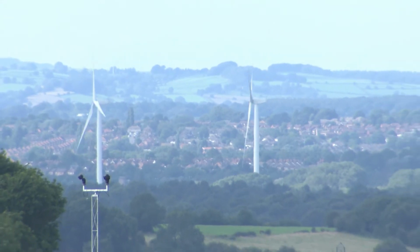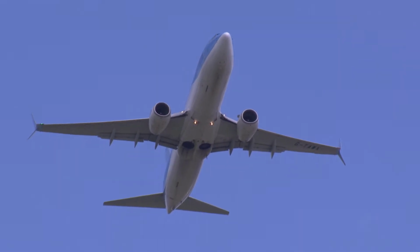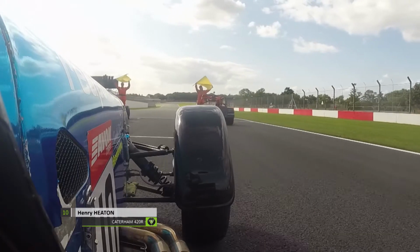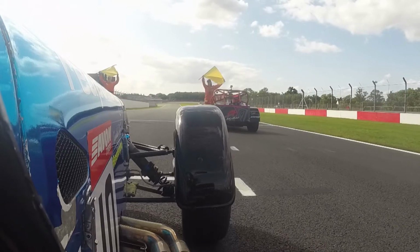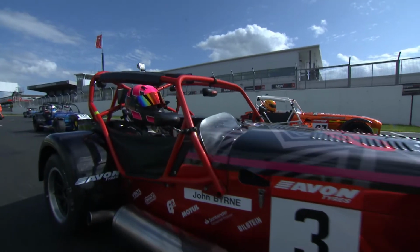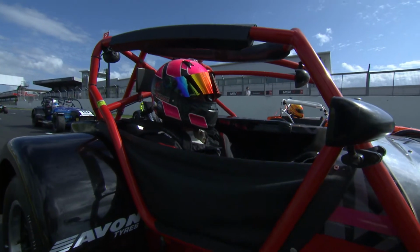The penultimate round of the 2019 Avon Tyres Caterham 7 420R Championship brings us to the high-speed, sweeping Donington Park Grand Prix circuit in Leicestershire. Tim Dickens arrives here as the points leader, but has only qualified 5th on the grid, with his two big rivals, John Byrne and Henry Heaton, both ahead of him. So this is set to be another epic encounter of what's been a fairly epic season so far.